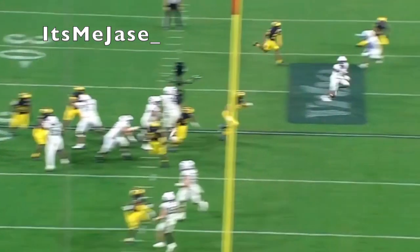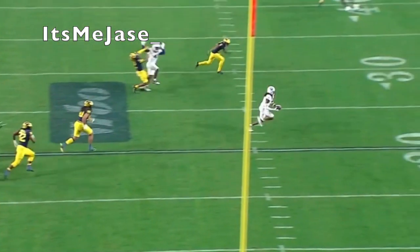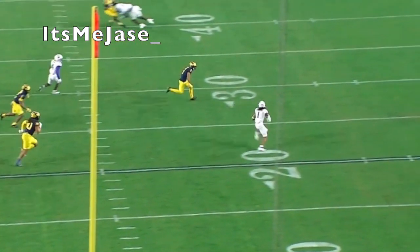Throw the ball, he catches it. Big hands again. That's what I mean, those hands. So when you catch that ball with your hands, you allow yourself to catch it and keep running. But for Quentin Johnston, at times that causes drops, because he focuses on running sometimes and not securing the catch. But on this particular play, he secures the catch.